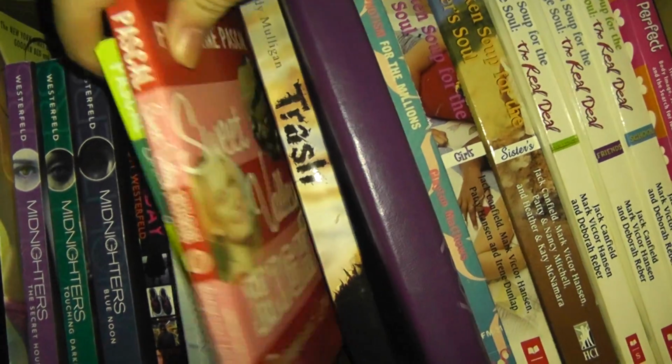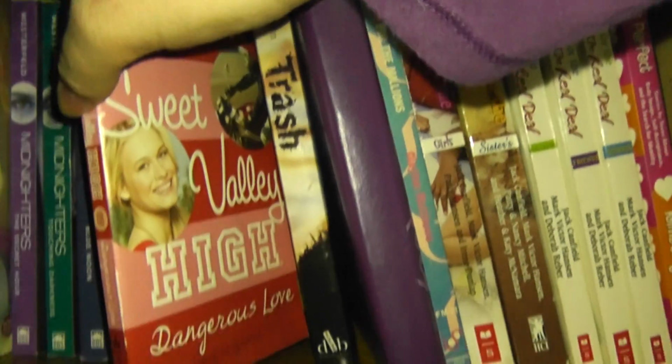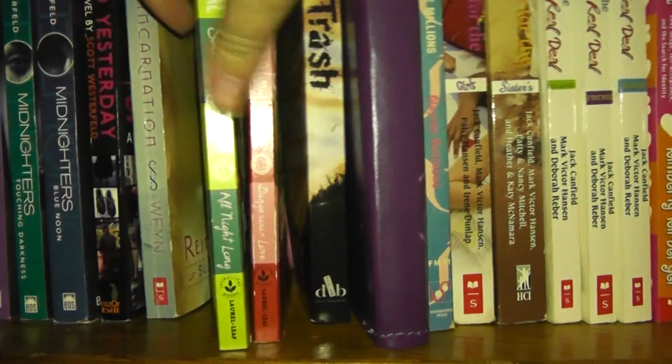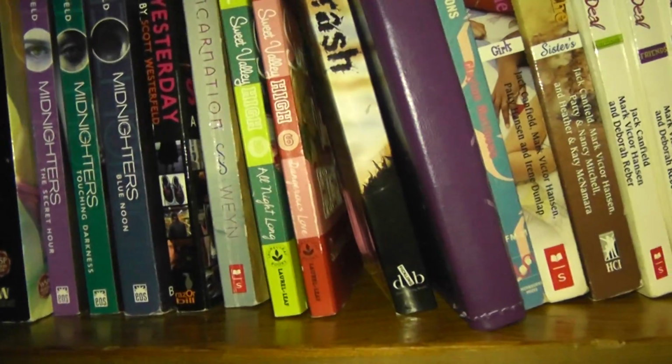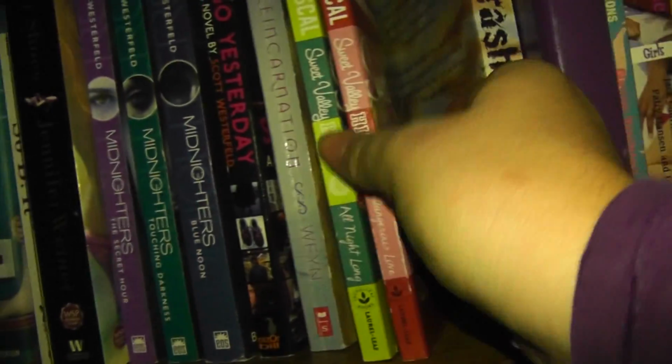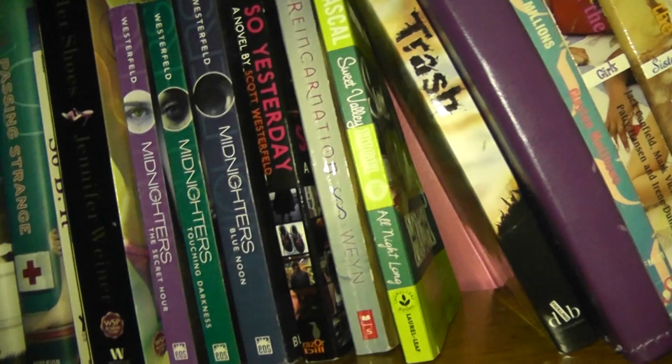And then here are the other 2, the Sweet Valley High books. So I have Sweet Valley High. This is the newer one, Dangerous Love, and All Night Long. These ones are rewritten by Francine Pascal. But the original ones were... Oh, no, they are Francine Pascal, but who rewrote them? Somebody rewrote them.